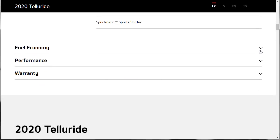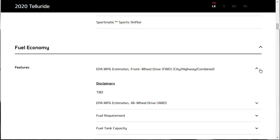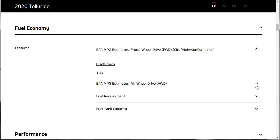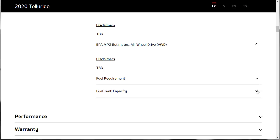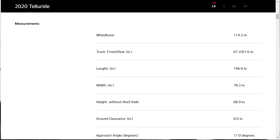But first, let's take a look at the fuel economy. What are they going to tell us for fuel economy? To be determined for all of these, probably. Yep, because the vehicle's not quite out yet. It's got a fuel tank capacity, however, of just under 19 gallons, at 18.8. Let's find out about a couple other things, and then we'll wrap this video up.